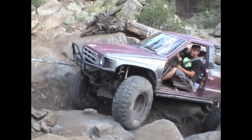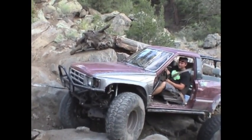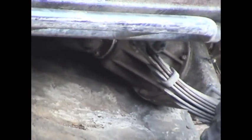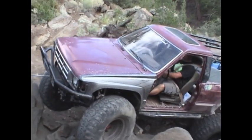This pinch was tough on everybody, including a buggy like this. This 4Runner did almost everything well on this trail. There it goes. Yeah, see, there you go, Toyota. That's the Toyota 7.5-inch diff right there.